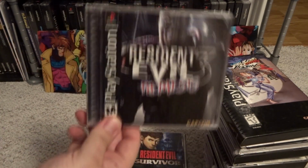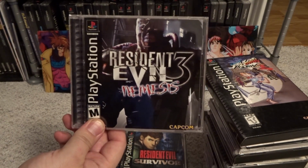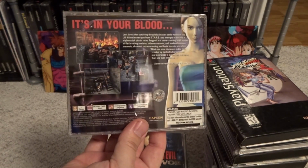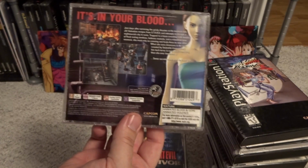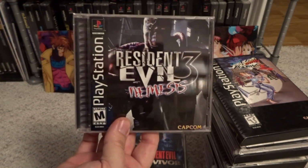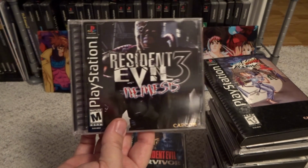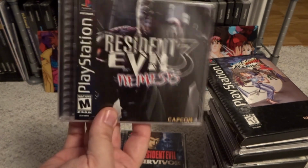Then we move into Resident Evil 3 Nemesis. This one I got a fair while ago, but I just really haven't played it that much. I also have this one on the Dreamcast, so I don't know if I ever decide to get started on it. I'm not sure if I would start with the PS1 version that was originally released, or if I just go straight to the Dreamcast version. But either way, you can get this game on multiple consoles, including the GameCube, and it just kind of continues the Resident Evil classic series, but PS1, again, is where it got to start.